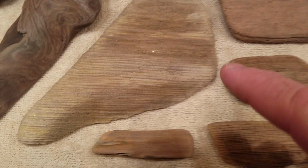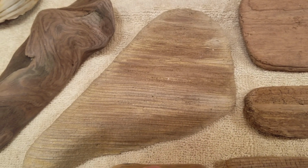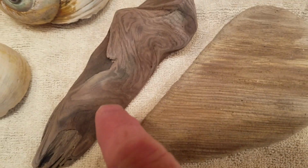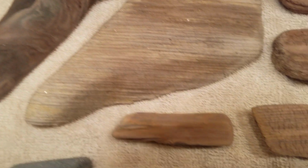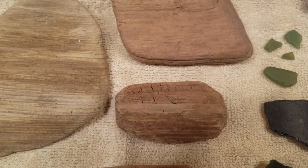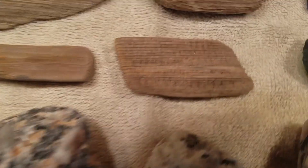We did collect a couple pieces of driftwood, which this one in the center was an awesome piece. Mrs. Shellcase and Kid found that one. Just the grain in that is neat. And then look at the grain in this one. It's all over the place, swirly. And then I picked up a couple of these smaller pieces, almost like the size of a charcoal briquette. From there we'll go to the glass.